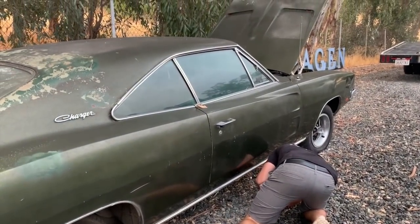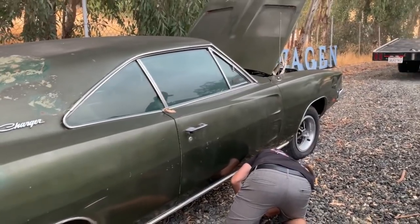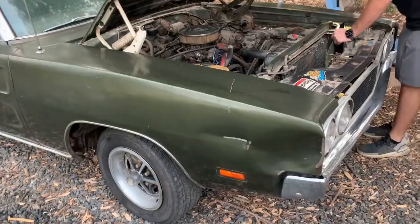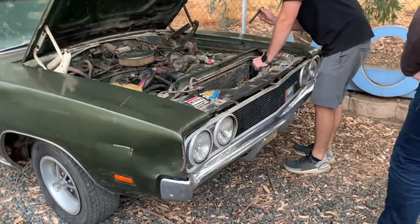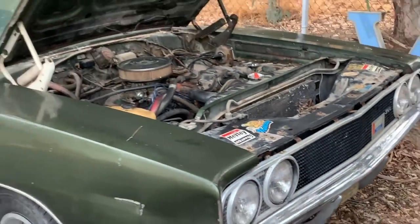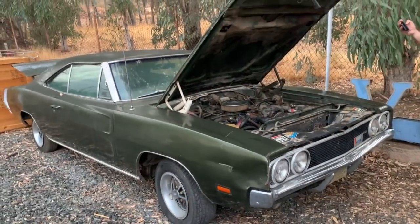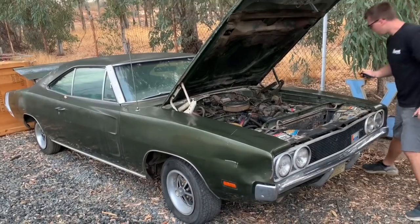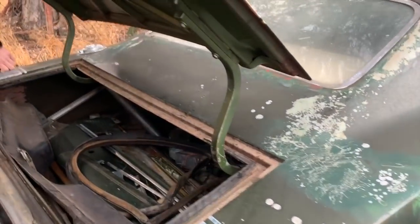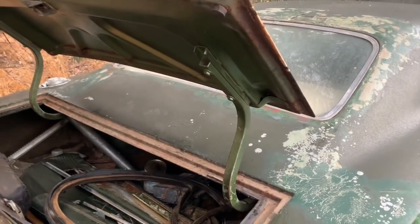Super solid. Yeah, that was the Air Force base that he was driving back and forth to from Tucson. That's awesome. And so he fired this baby up, got the air going, and hit the desert. Yeah, that's cool. Oh, yeah. That's really cool.